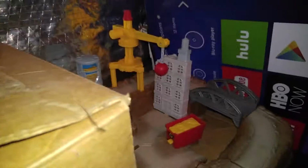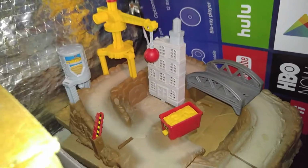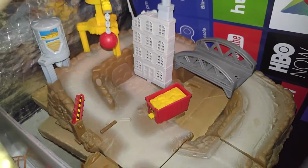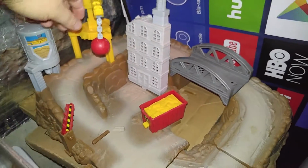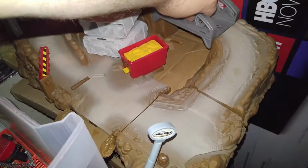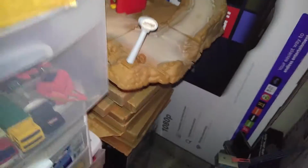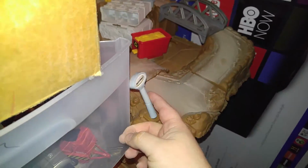Here's a much, much bigger set, which is why I'm not going to move it. But this was the Matchbox construction set. And when you move the sorry attempt at a crane with a wrecking ball, it takes down the building. So, kind of neat for kids. They liked it a lot. I liked it a lot when I was a kid.